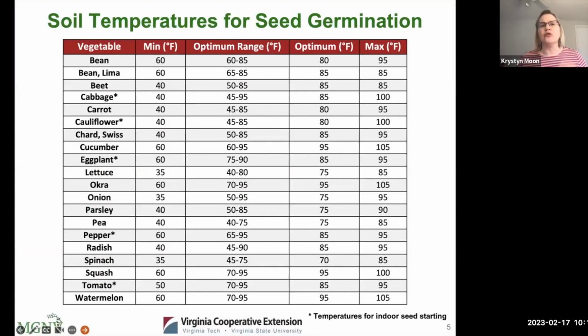Another is to think about soil temperature. Soil temperature is key to the germination of seeds. And it's important to note that if it's too cold or too wet, sometimes your seeds will not germinate, and quite frankly, they might even rot in the ground.